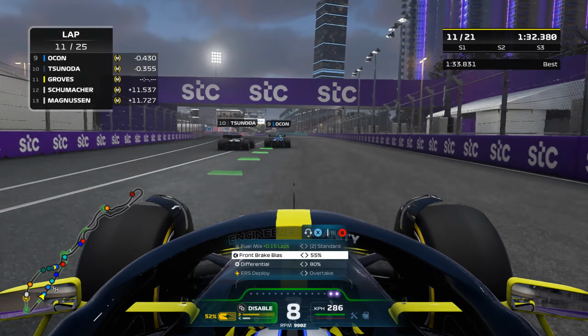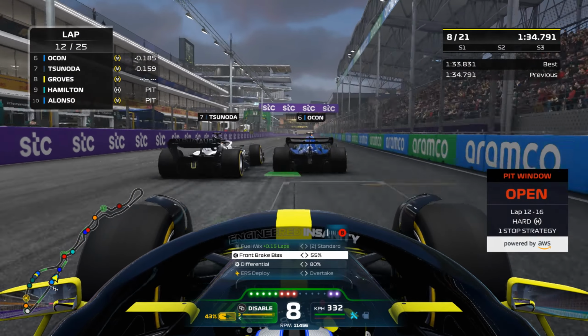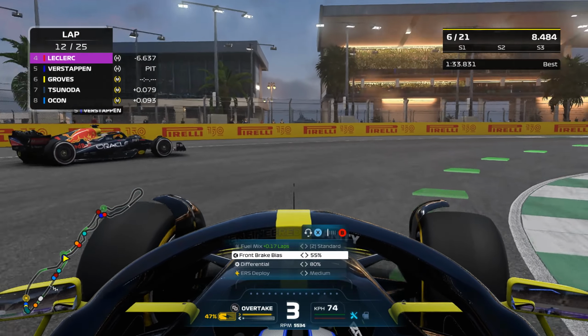It's Ocon. But look at the speed of the AlphaTauri. But look at the speed of us. We're deploying our battery, and I think we're going to make it 3 wide into turn number 1. This would be a mega move if we can pull it off without contact between the 3 of us.